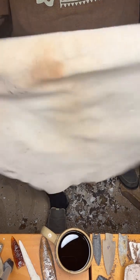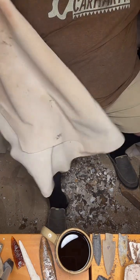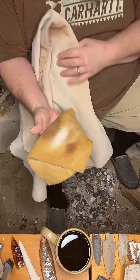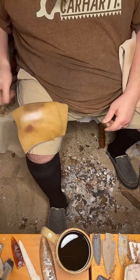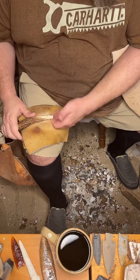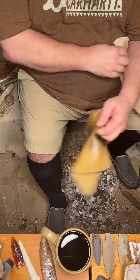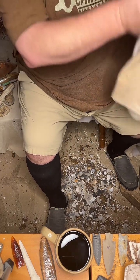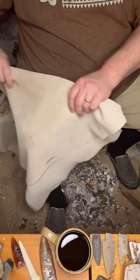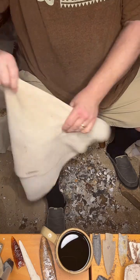You don't have to have as big a piece of leather as this to do it. In fact, you can get by with just a hand pad like this. I could lay this across my leg just the same and use it the same way. So you don't necessarily have to have the big leather pad on your leg. It's just more comfortable for me. It kind of sheets the rest of it off of my leg. Get everything set back up here.